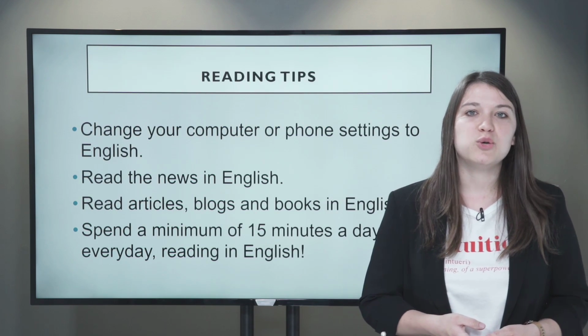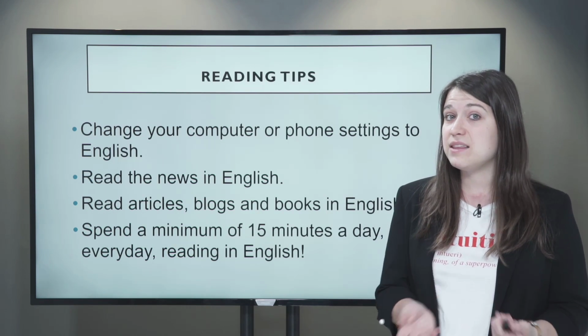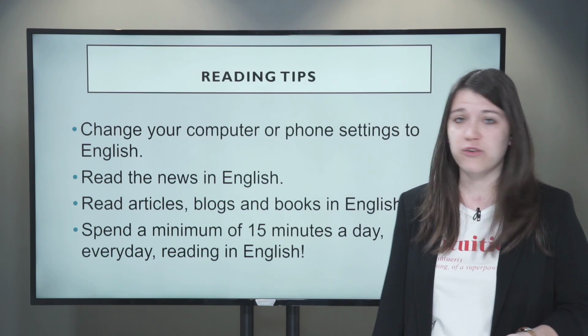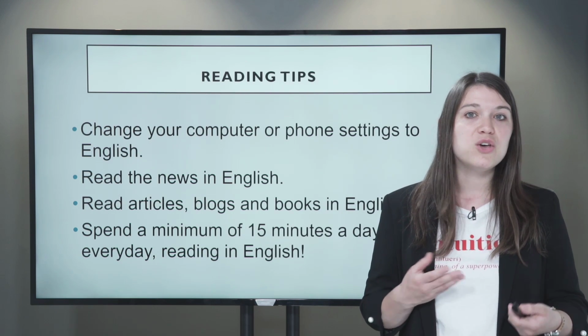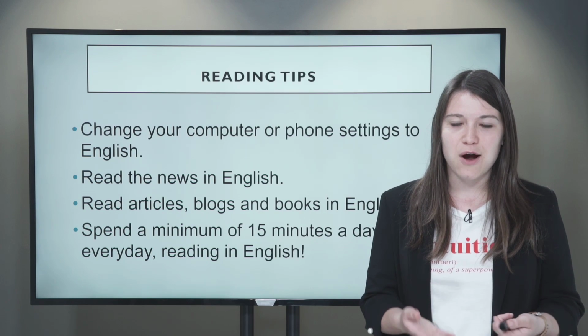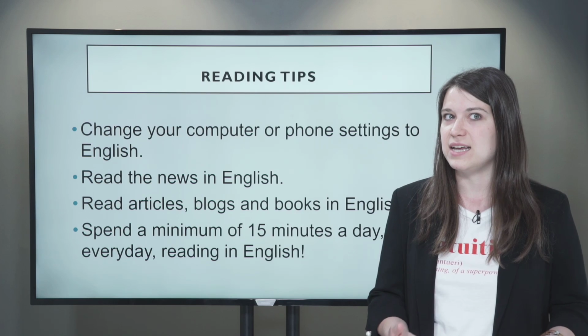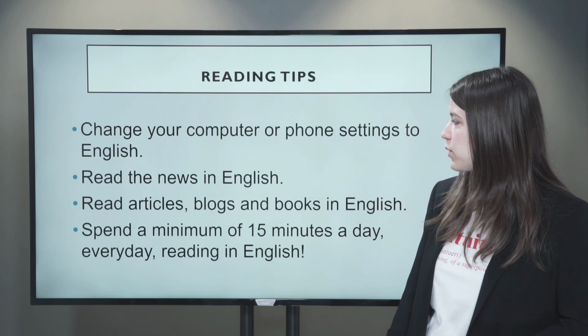Okay, now let's move on to reading. How can you improve your reading skills? Okay, one easy thing you can do is change your computer or phone settings to English. So that way you're reading English every day, and we use our phones and computers every day. So it's something that you'll be forced to use, and in English you'll be familiar with the vocabulary.